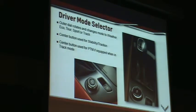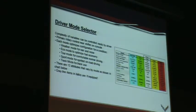The driver mode selector was a new feature for us. You know, we've been evolving towards this direction for some time. We have one knob that sets up to 12 different attributes of the car, customizes them or optimizes them for different modes. We've got a weather mode, an eco mode, tour, sport, and track. And that button really changes a lot of what you see and feel in the car. So the look of the cluster changes, the sound of the exhaust changes, the feel of the suspension changes. Depending on how you have the vehicle optioned up, it can control up to 12 different things. Next slide. This is a list showing what has changed where.